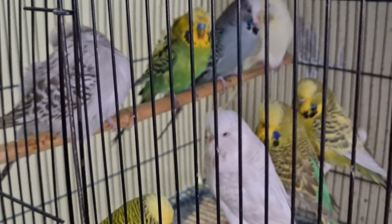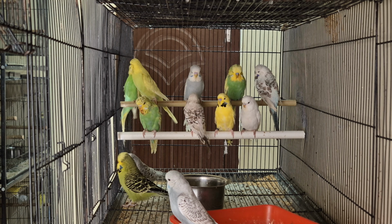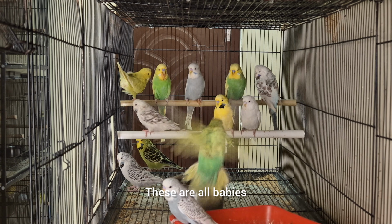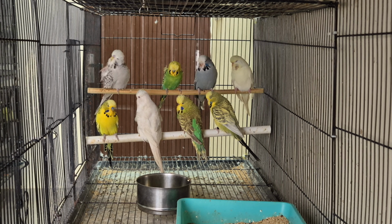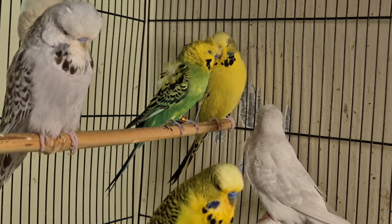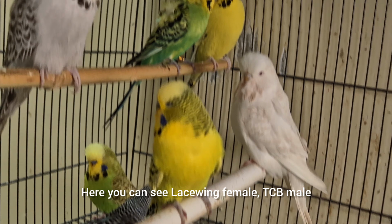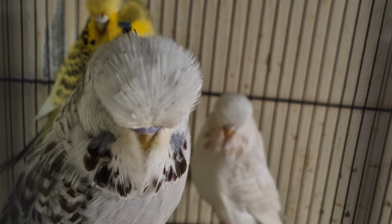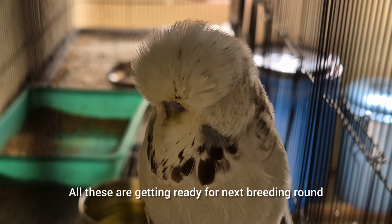You can see here these are all few females. These are all babies. Here you can see lacewing female, TCB male. All these are getting ready for next breeding round.